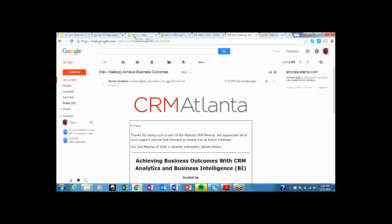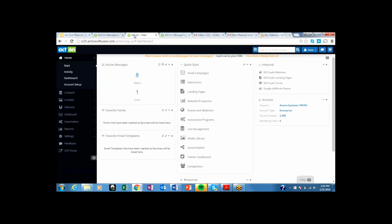So now we're going to go into Acton. Alright, this is the general Acton dashboard that I used today. I sent everybody, or yesterday actually, I sent everybody an email, received 8 opens, a couple click-throughs. I actually need to refresh the page. It's probably a couple more because of people using the GoToMeeting link.